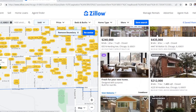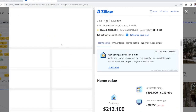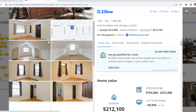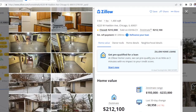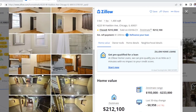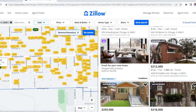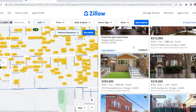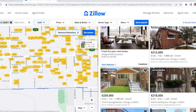Okay, there's a 2 flat. And we have this one just sold for $212, but it only has 1 bathroom. So let's just see what this looks like. Yeah, this looks like it's pretty as is condition. Unfinished basement. So ours has a finished basement and an extra bathroom, so it would definitely sell for more than this one. So we're over $212. So let's scroll down, see what else we have. And this ranch sold for $260.